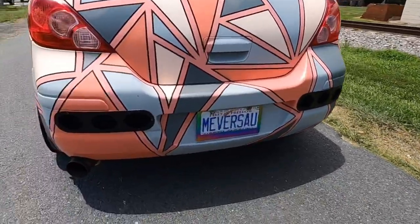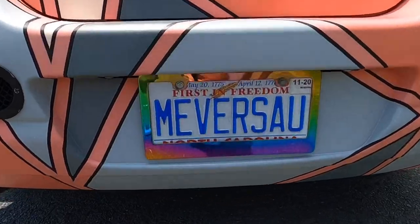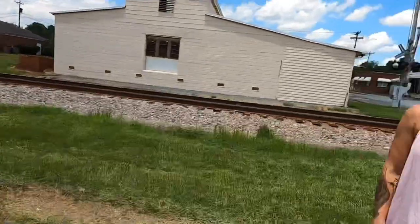And then I cut the holes in the bumper too. That was a lot of hot plastic. And the license plate says? Me Versa you. Pretty cool. Now, the car does have a really neat exhaust note to it.